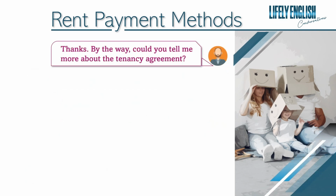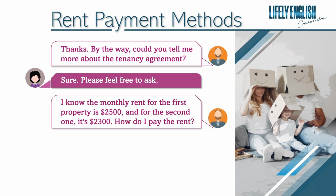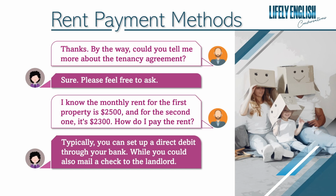Thanks. By the way, could you tell me more about the tenancy agreement? Sure. Please feel free to ask. I know the monthly rent for the first property is $2,500, and for the second one, it's $2,300. How do I pay the rent? Typically, you can set up a direct debit through your bank, while you could also mail a check to the landlord.